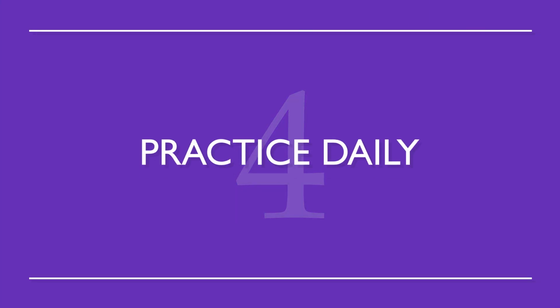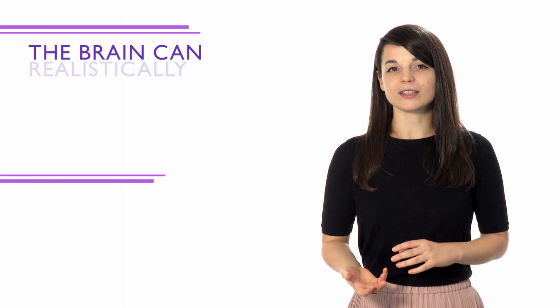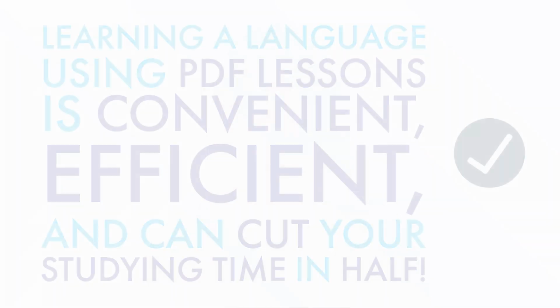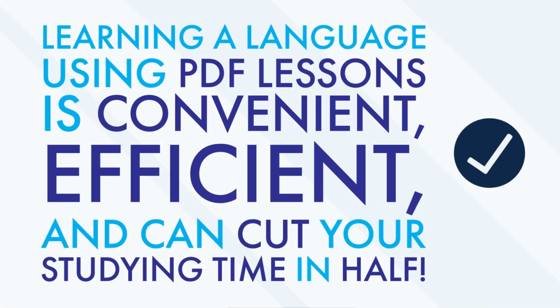Number 4, practice daily. If you practice everything for only one day, you won't retain the information you learned. The brain can realistically only focus for about 30 minutes. So studying a little every day allows you to absorb better. Learning a language using PDF lessons is convenient, efficient, and can help you cut your studying time nearly in half.